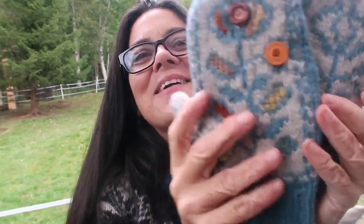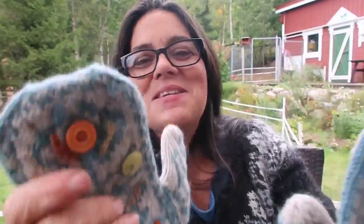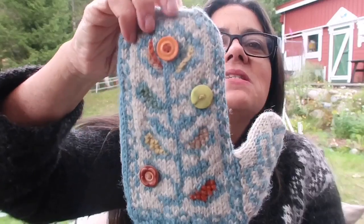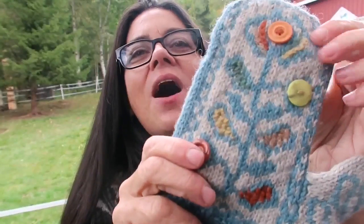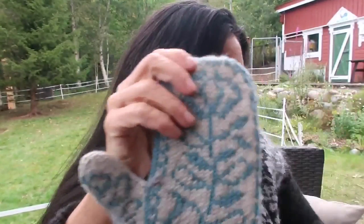But I tracked these down. I didn't have them in the spring, and look how well worn they are. I think she told me they were in her used mitten bag, and you can see she's probably been skiing in these or going on tour. One side of the mitten is, I think, embroidery on the top, and she's added buttons, and then you see the design from the chart on the back.